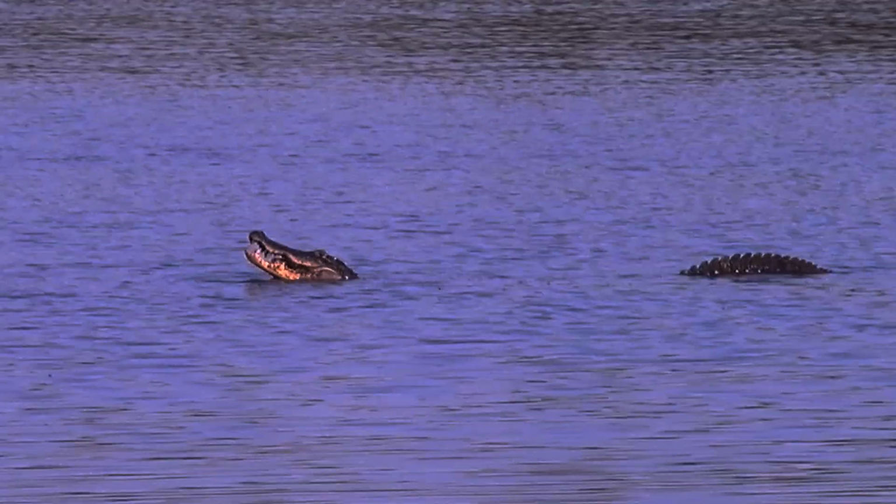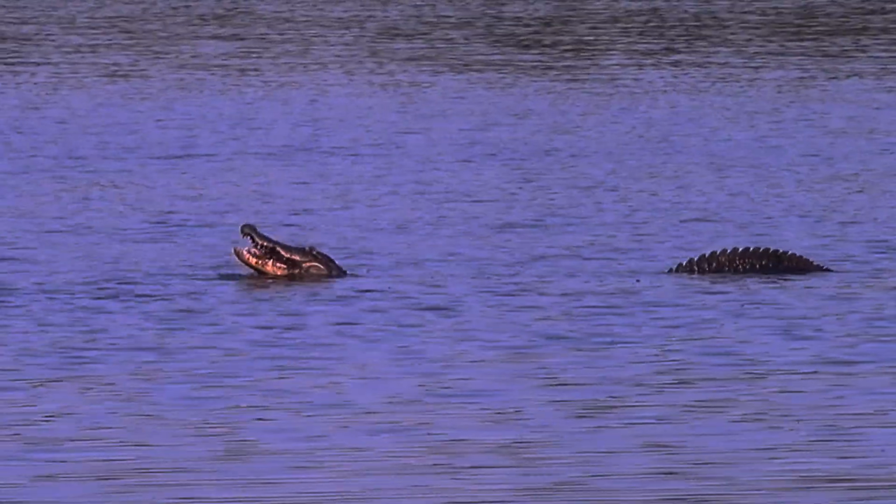Size. I'm gonna guess tilapia. It looks lighter colored.